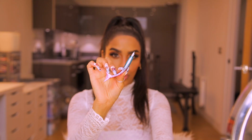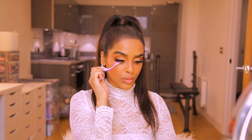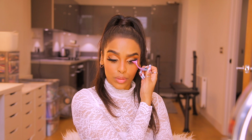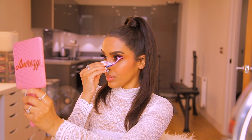Next, I'm going to be using this little tool. Now, this is actually tweezers, but it's got a comb on the end. I got this from TK Maxx. It's in a really cute mermaid style. And I'm just sort of brushing my natural lashes through with my fake lashes. This is a bit of an extra step, but I like to ensure that my natural lashes are not clung to one another with the mascara on. So I like to just separate that through.